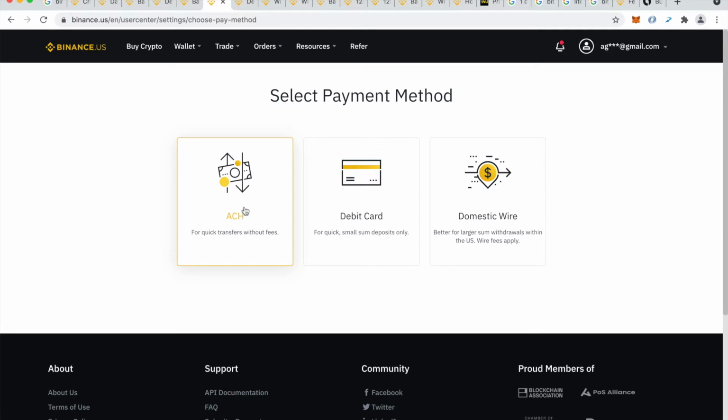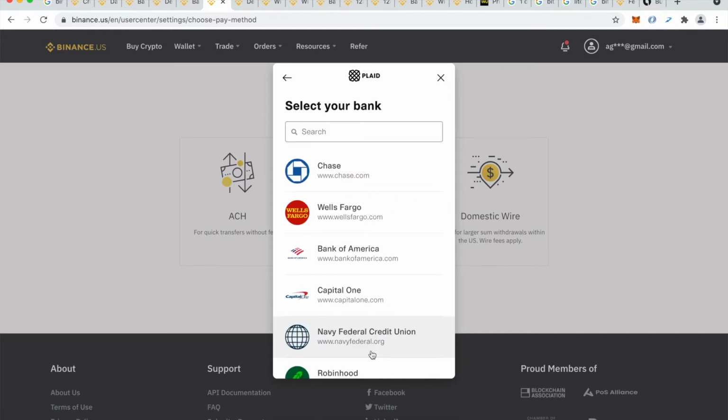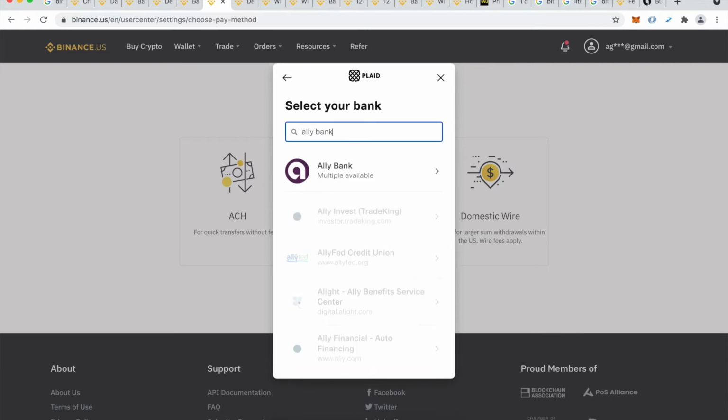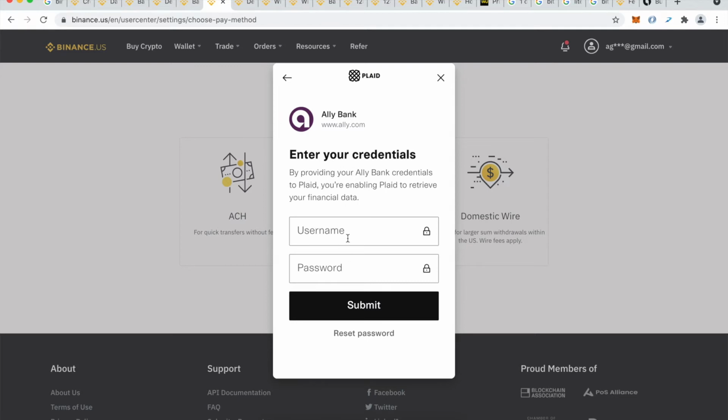So go ahead and click on ACH, and you'll get this pop-up here that says Binance.us uses Plaid to link your account. Go ahead and continue. Here you'll get a list of banks, and you're able to filter based on your banks. So in my case, I'm going to enter Ally Bank. Click on it. And then this is not a home loan, just a regular account. And it'll bring you to this screen where you'll be able to enter your username and password. So just follow the steps.